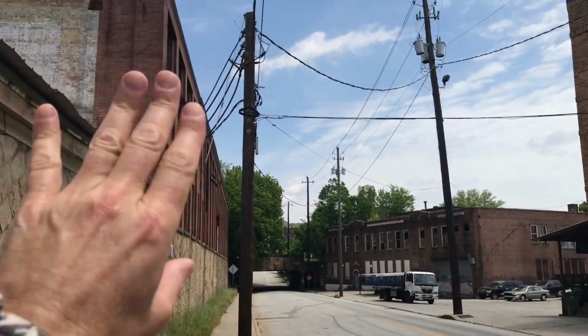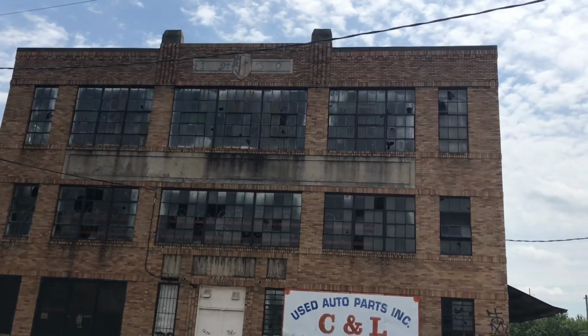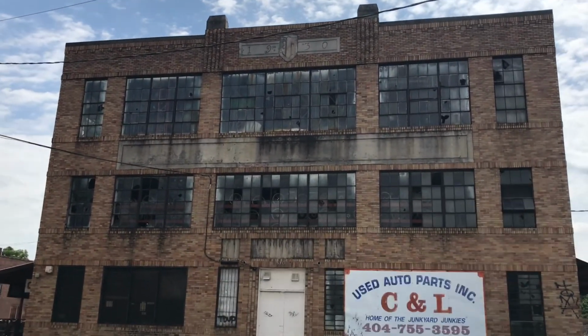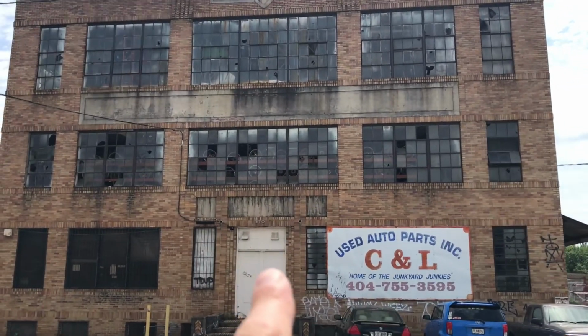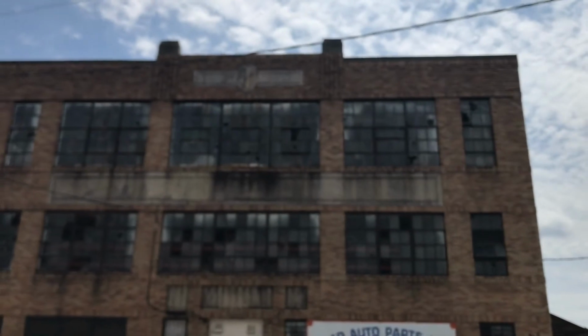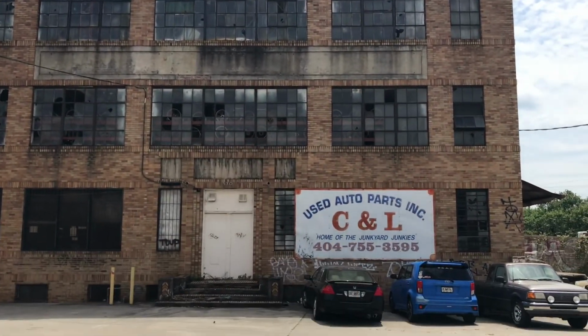Okay, those buildings date from the 1920s, 1930s, like this one. This says 1930 up there, and it's a beautiful building. Who knows what it was? The signs have been removed from there and from there. So the only thing left is the 1930 up there, and you can see the shelves inside with the rims and the auto parts and stuff.